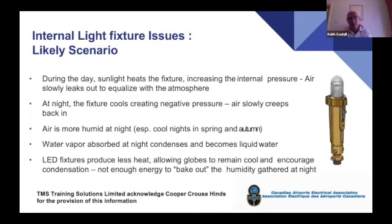And so moving on to the likely scenario that has come up with this: during the day, the sunlight heats the fixture, increasing the internal pressure, and then that will slowly equalize with the external. Then at night, the fixture cools. For example, if we take the Middle East regions, those of us who think that the desert is hot, well, you work in the desert at night, with high temperatures in the day, but you are absolutely freezing at night. There are dramatic changes, so those kinds of locations are pretty prone to this situation. Then there's also the humidity side. In sunlight, is it dry air? Is it wet air? Is it spring and autumn, summer and winter? Those elements occur.